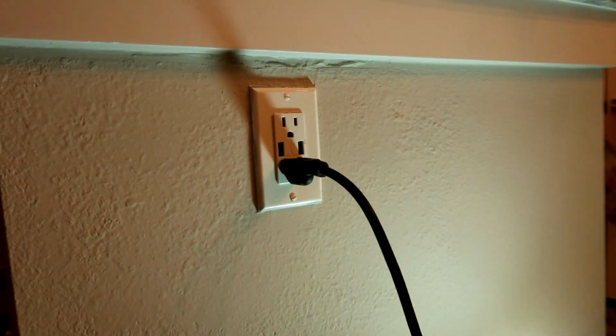Okay, there we go. Neutrals on the wrong side, could be. Loose hots, definitely. This is the one she complained about, that one. And I was like, well, all your bar lights or bar outlets don't work. She's like, oh.